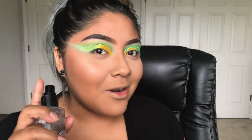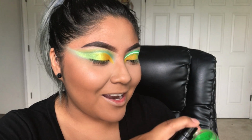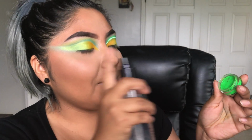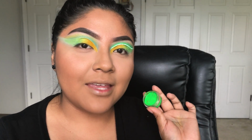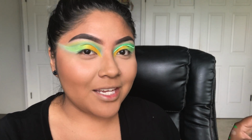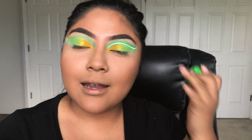I use primer water for everything if you haven't noticed it by now. So I'm going to put once, maybe twice on there. The cool thing about these is that they are ultraviolet, so if I had a blue light, then it would be amazing. I would show y'all how it would look, but I don't.